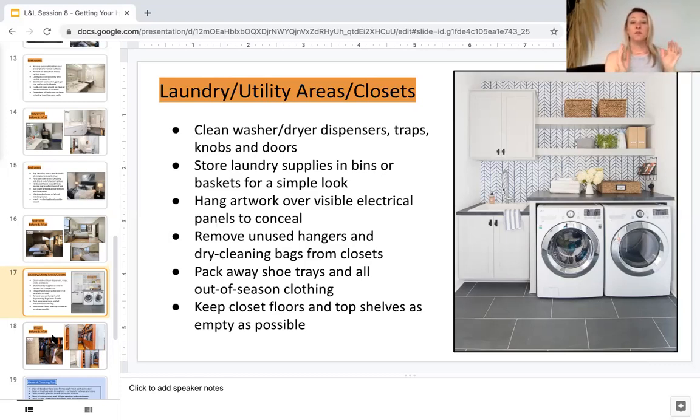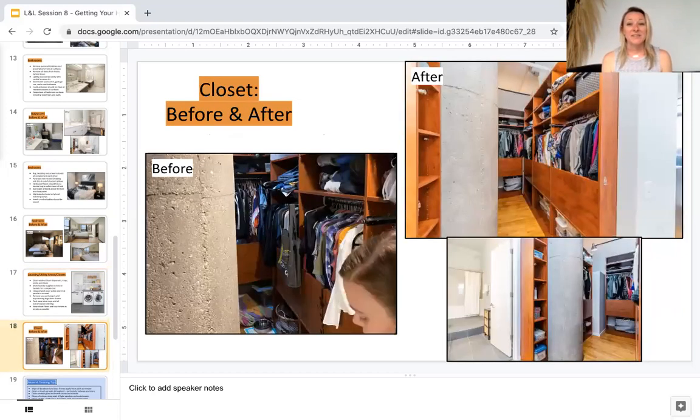And then again, once all the clothes and the extra hangers have been removed, shift the items over to one side or the other, leaving the negative space in the closet as well to show the additional storage that you have available to you. We'll take a look at our next slide here. Get you a little before and after. So you can see just taking out some of those clothes, reworking things.